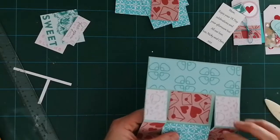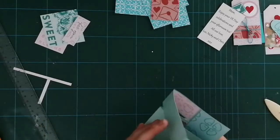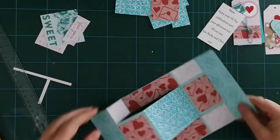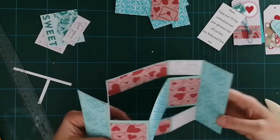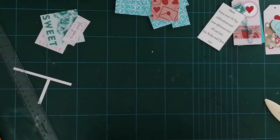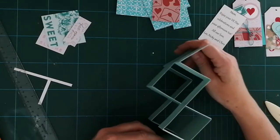That's going to be a mountain. That's going to be a valley. It'll all make sense when you see it all together now. Okay, so it's like this. And then this one is also a mountain. Okay, so there is your card. Then, with a little bit of persuasion, your card is going to fold like that. Okay, so it looks like that.